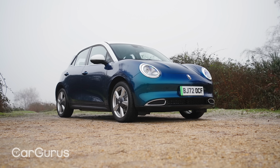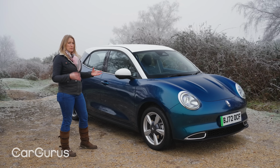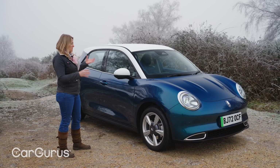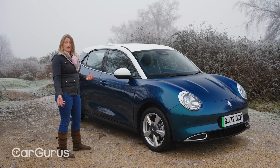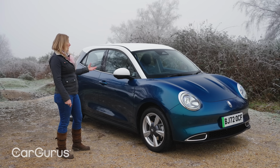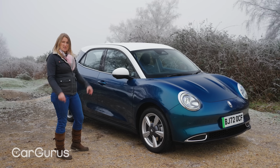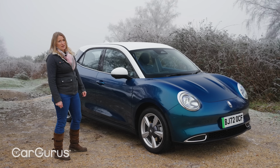The Funky Cat is a 5-door, small hatchback. It's actually similar in size to the Cupra Born. I think the styling makes it look smaller than that. But price-wise, size-wise, it's a rival to everything from things like the Peugeot E208 and even stuff like the 500e, right up to, like I said, the Cupra Born, MG4 and your Nissan Leaf, although the Leaf is actually a tiny bit bigger. So it really has got a lot of rivals out there.